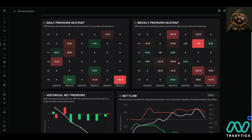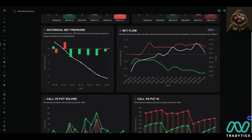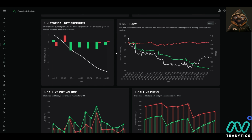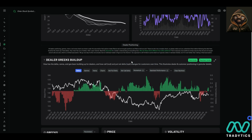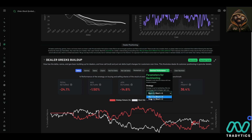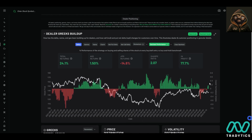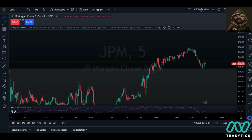It definitely does not have a lot of heavy call flow going into it. Its net flow for the close wasn't that great, and it's still pretty deep into the red as far as we go for its net flow for its 5-day. Looking at its Dealer Greeks backtest, it is an inverse as well, so it's actually a buy on the green bars. Okay, so a buy on the green bars.